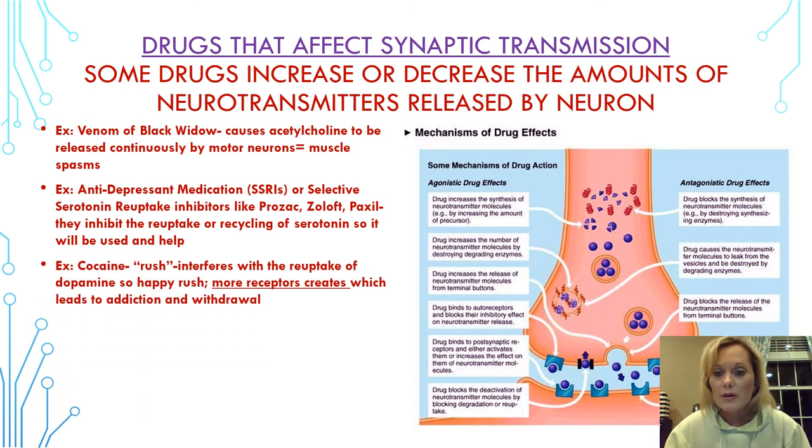All right, and then let's talk about something like cocaine. So cocaine interferes with the reuptake of dopamine. So on the opposite side, where we don't want this to happen, okay, dopamine is going to be the same way as that serotonin reuptake in Paxil and Zoloft and so forth. Cocaine actually interferes with the reuptake of dopamine, so you get more dopamine and the rush of the drug makes you feel like you're happy and more elevated than you normally would be.